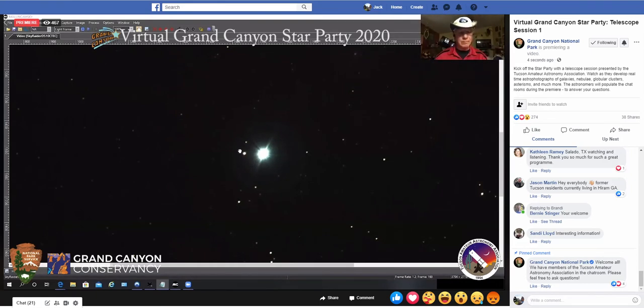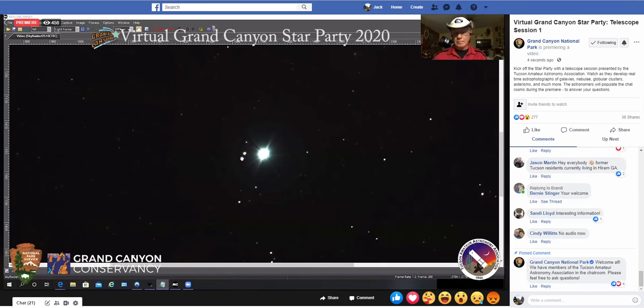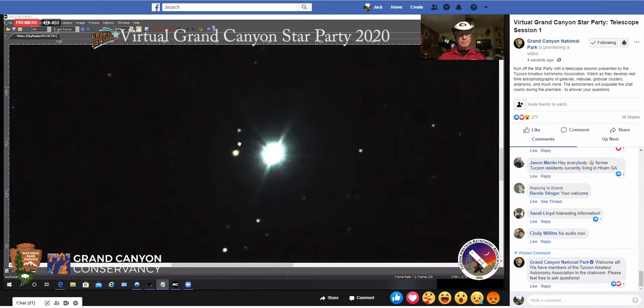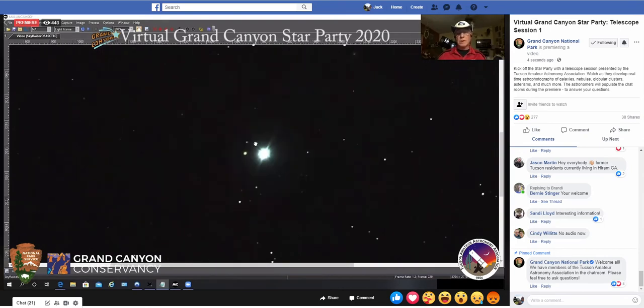So you should see Regulus here, obviously the very brightest star on the screen. And this is its companion over here on the side. Although this is a binary system, it really doesn't split. There's just not enough separation there to get those two stars apart. But this is the beta star, I believe.